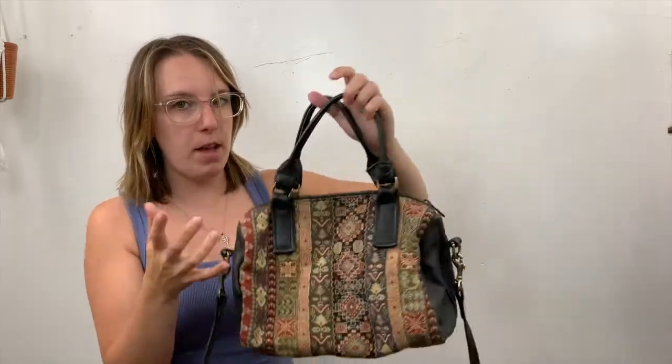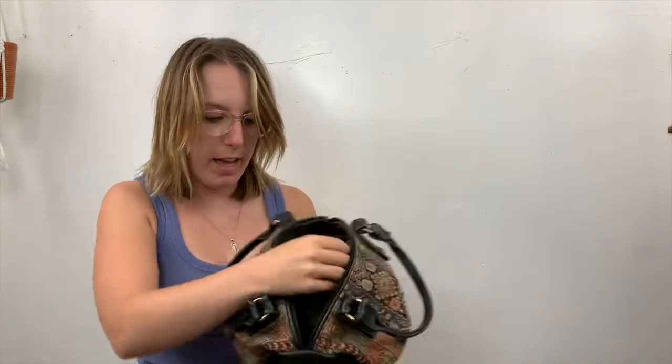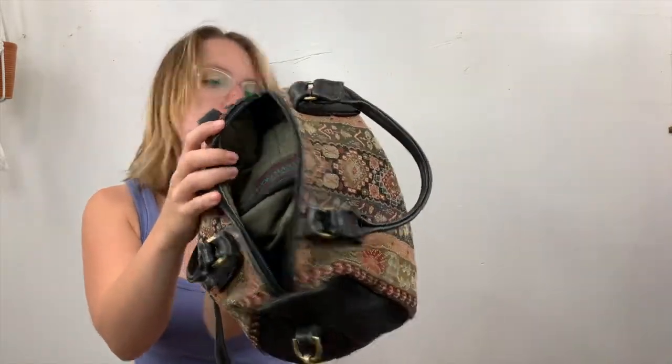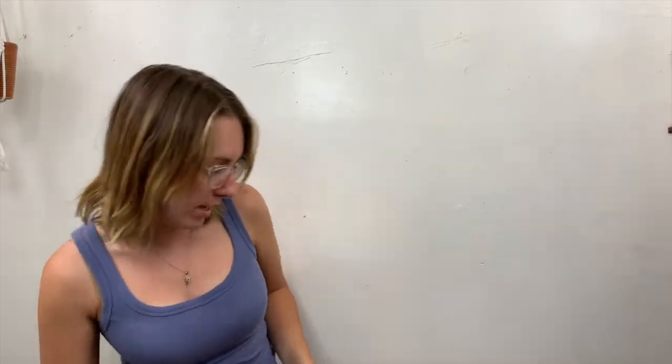And this is actually made in Portland, Maine, which is really cool. I am from Maine, so when I find something that's actually made in Maine, that's kind of cool. And that is what the tag looks like on the inside. It is a vintage piece, so it does have a little bit of wear just here and there, but overall in really good condition, and it is leather as well, so it definitely will stand the test of time.